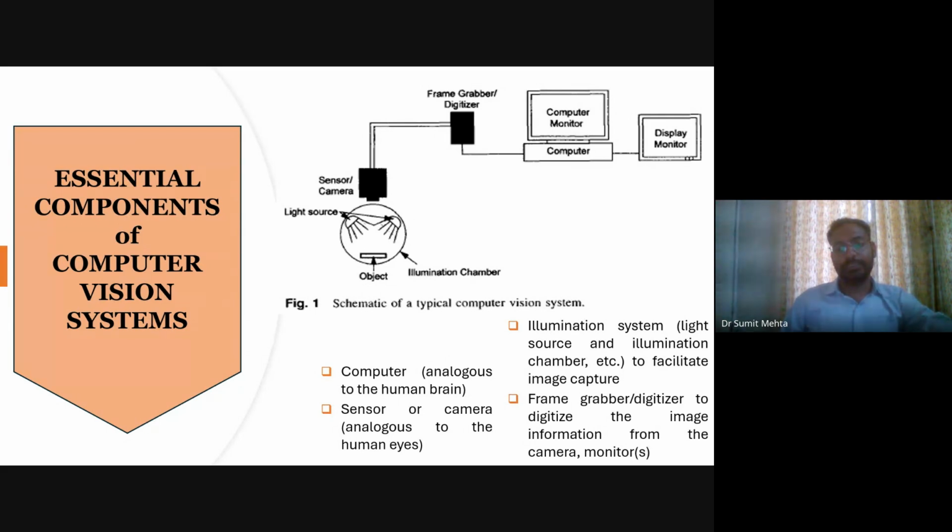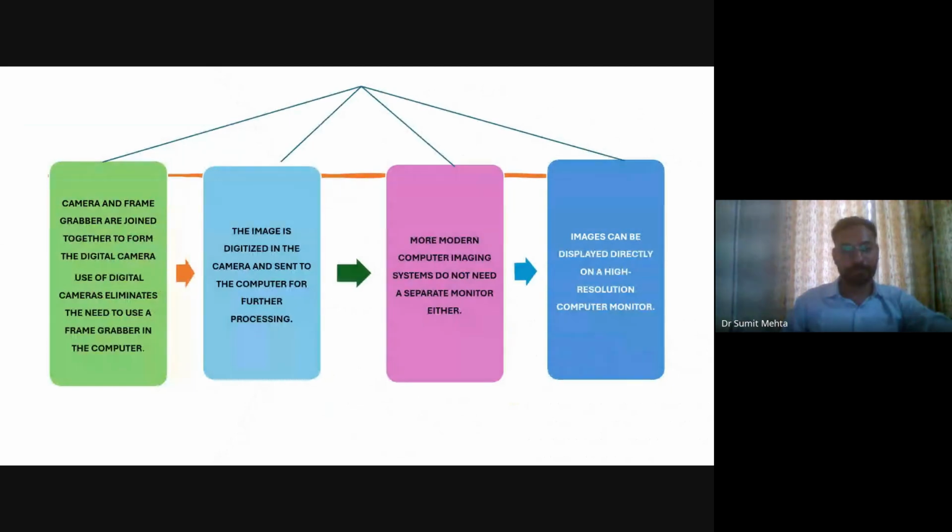So the sensors are analogous to the human eyes. The eyes act as a sensor in our body. The illumination system is the outside light source, which is the natural light or artificial light in relation to the human. The frame grabber is our brain, and the result is our body parts. So the camera and frame grabber are joined together to form the digital camera. Use of a digital camera eliminates the need to use a frame grabber in the computer.